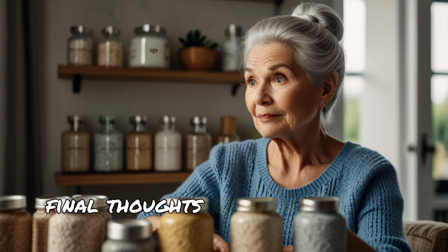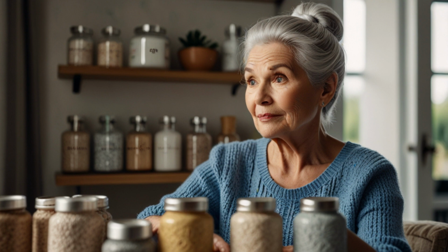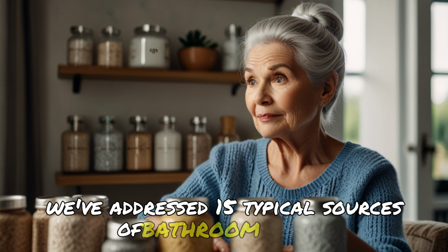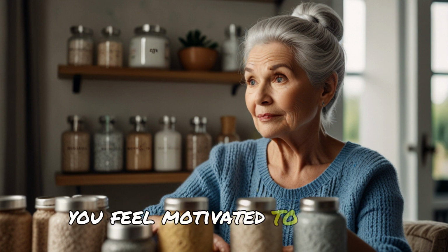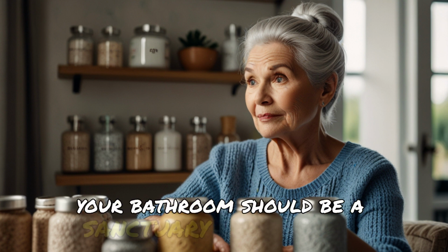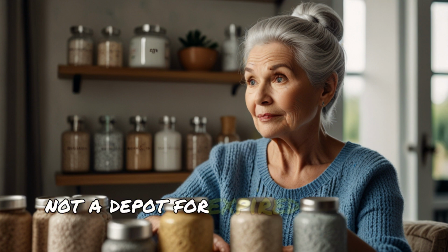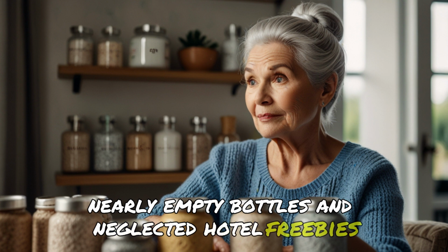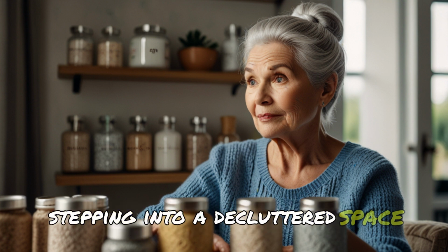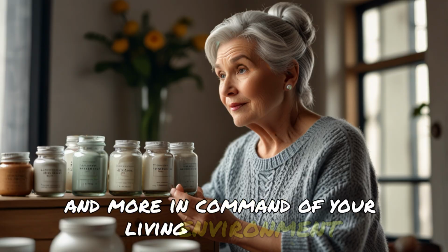Final thoughts. Creating a serene bathroom space. Well, my friends, we've accomplished a great deal today. We've addressed 15 typical sources of bathroom clutter, and I hope you feel motivated to remove the items that no longer benefit you. Remember, your bathroom should be a sanctuary of tranquility, cleanliness, and comfort. Not a depot for expired skincare products, nearly empty bottles, and neglected hotel freebies. Stepping into a decluttered space should make you feel lighter, more serene, and more in command of your living environment.